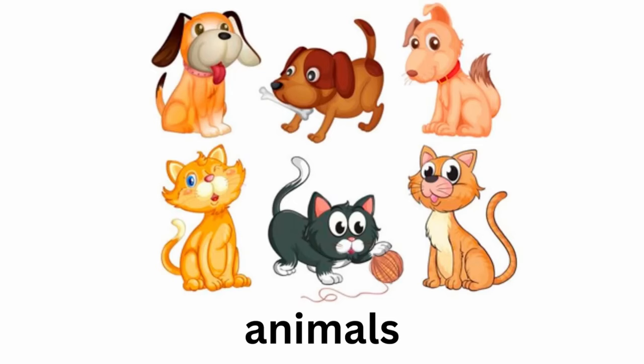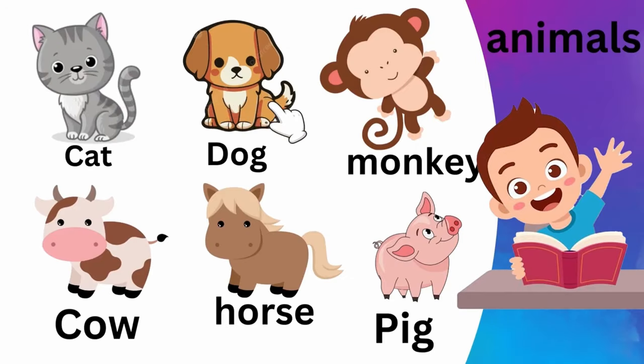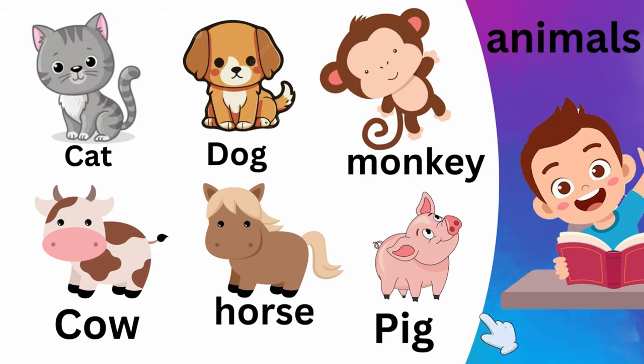Let's see what we can find in animals. A cat, a dog, a monkey, a cow, a horse, and a pig.